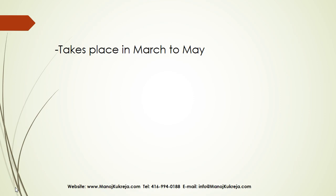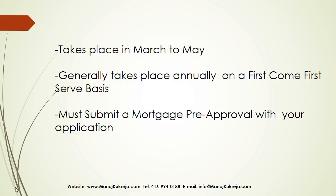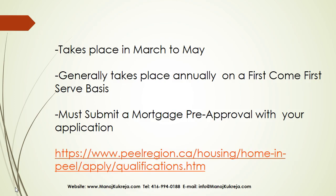The program actually takes place between March and May every year, and it's on a first-come, first-served basis. So you need to have your application and all the documents ready beforehand, so that as soon as the line opens, you're the first one to submit all the required documents. You do need a mortgage pre-approval with your application, so make sure you have that ready. Otherwise, they won't even look at your application.